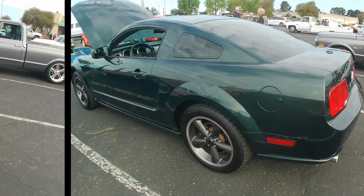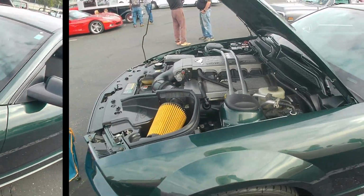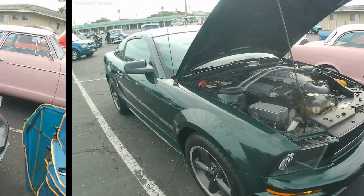Ford Bullet. Steve McQueen machine. Look at that. Powered by Ford Racing. Way to do it. Get you there in style. Man, in a hurry.